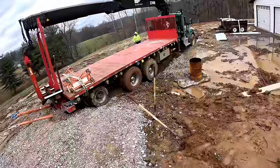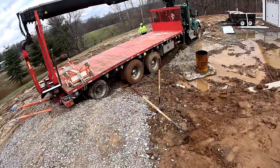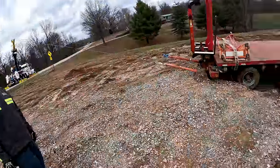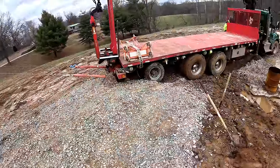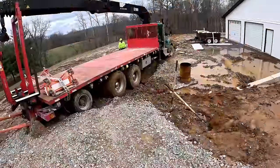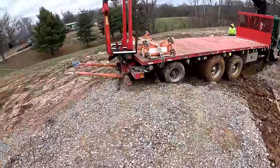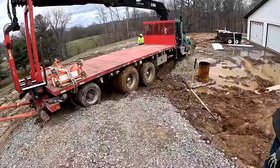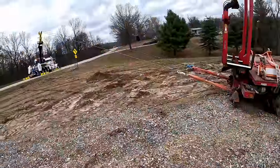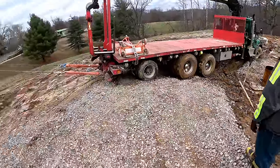Well, this passenger side is floating, quite literally. The front drives are in the air. If he can, yes. Whoo, that was, well, we ain't done yet.